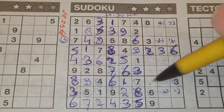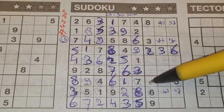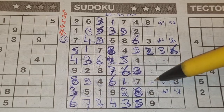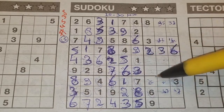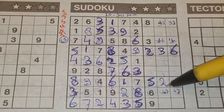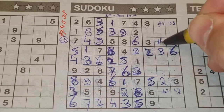Two numbers left in this row for numbers one, the two is missing, the three, the four, and the five is missing. Two and a five. We have a two there, no two there. Two should be here, and a five goes there. Now we have a two there, so this box can't be two anymore. That box should be a two, and this box should be a one.